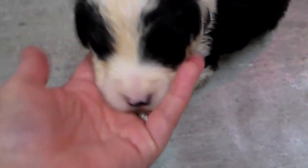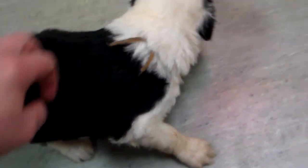Okay, but I know everybody was pretty anxious to see them moving around. This is the boy with the brown collar, and he's the one we refer to as Ranger. So there is Ranger. See, we can't do this very long, because Ranger's one of our bigger puppies.